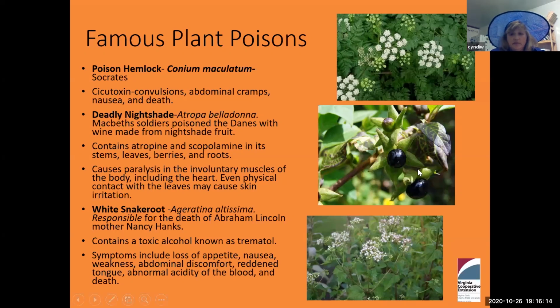This one here, we'll talk about more of the nightshade family in a little bit, but this is deadly nightshade, Atropa belladonna.